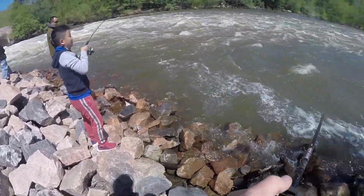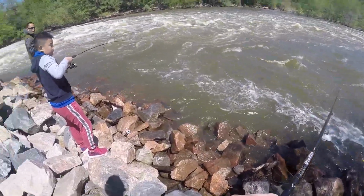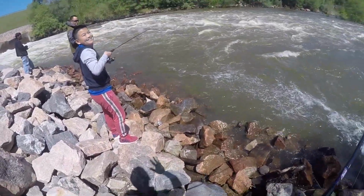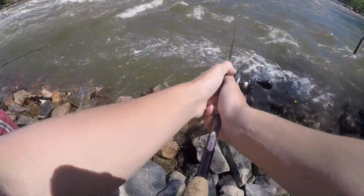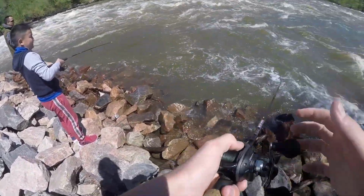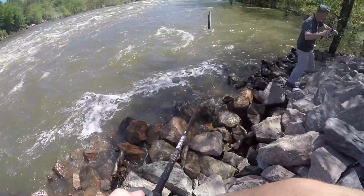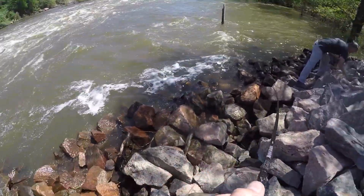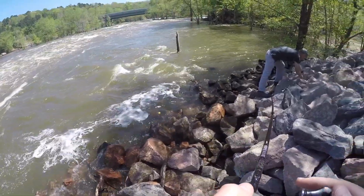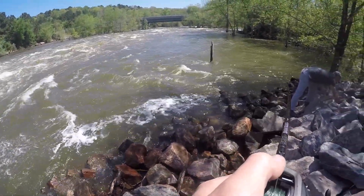Got him? Oh yeah, that's a nice one. Get it in, I'll reel in. That's a nice one, come on, you gotta land it. Come on, man, you got this. Easy, easy, don't horse him. Let him play himself, because you'll pull it right out every time. There we go, got him. Come on, buddy, come on.